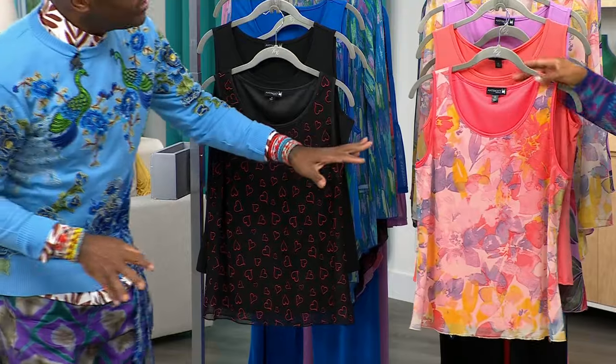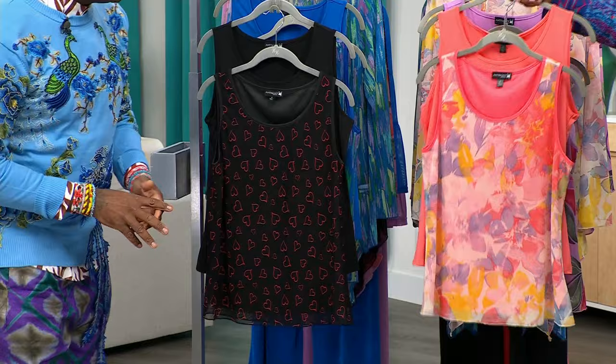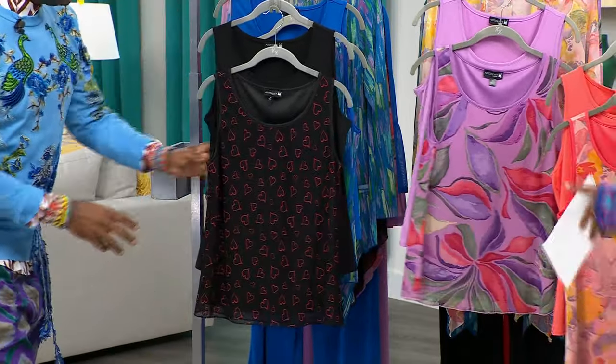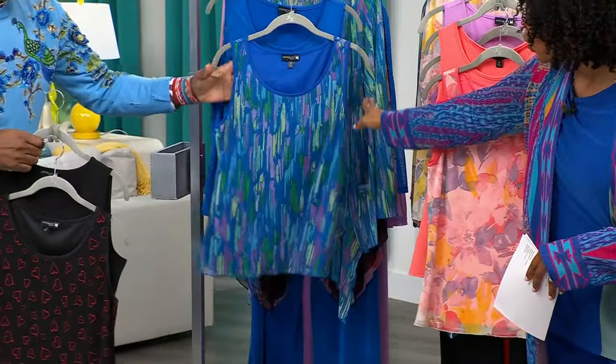Right. So these are the colors that we have designated our colors. This coral peach. Isn't that pretty? The coral dreams, the abstract leaves. Look at that lavender. Oh, so pretty. There's the black. You get a solid black tank and the black hearts. Yeah. And then this is that Monet with that royal blue.